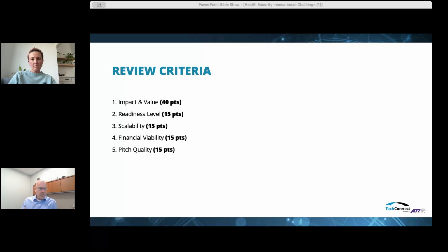Where does it sit at the readiness level? Just because something may be at a TRL 1, 2, or 3 shouldn't preclude you from submitting, but keep that in mind. And if you're at the lower TRL level, how long is it going to take you to get to something that's maybe prototypable?